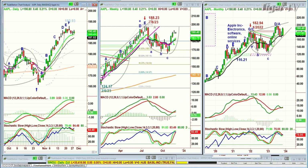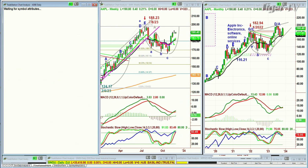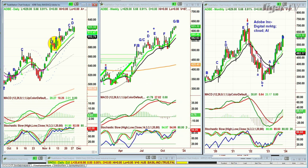Let's look at Adobe. Have I updated Adobe? Yep, Adobe, there's your peak D. I don't know how many peak Ds we've had lately, but we've had tons of them. So Adobe is trading at 629, up 5.68 pre-market. There is a little doji candle and then a big candle yesterday, but with a lower high, so that does make a peak D.